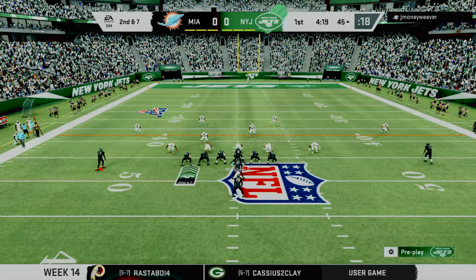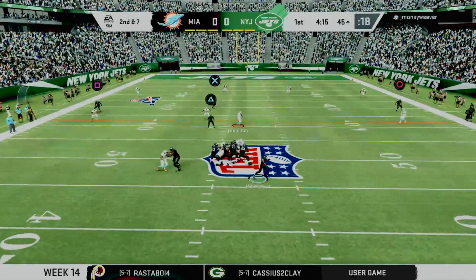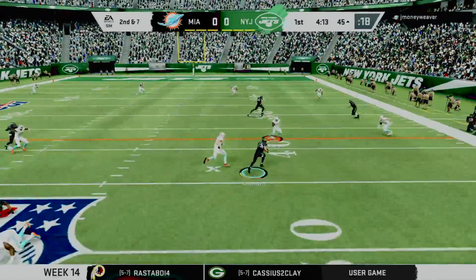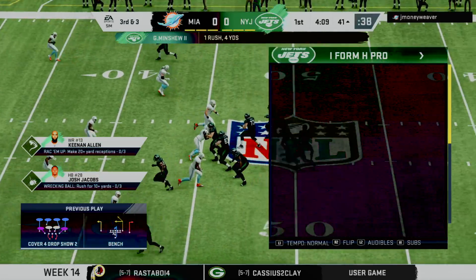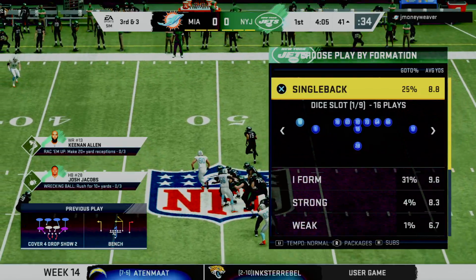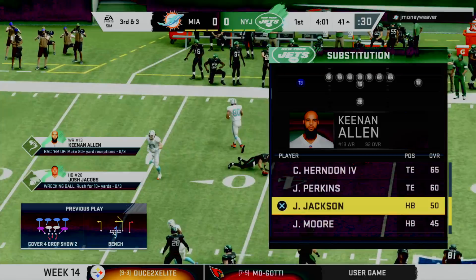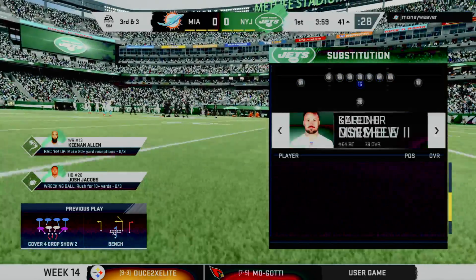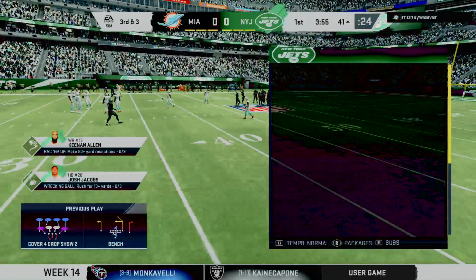Throwing on second down now, Minshew. Escaping the pressure right. He's going to take off with it. He'll wind up getting 4 there on his own, but it will leave him now with a third down situation. Now, how about that play? He took a possible negative and turned it into positive yardage and slid down to avoid taking a big shot. Excellent job getting down and avoiding the big hit.